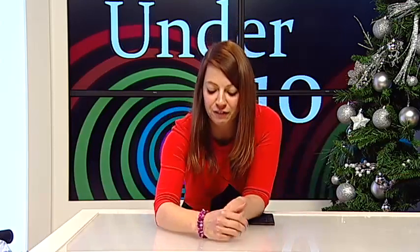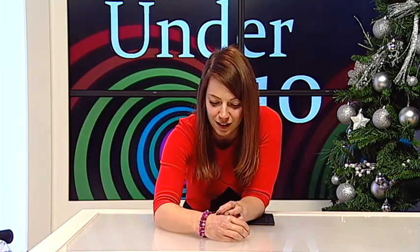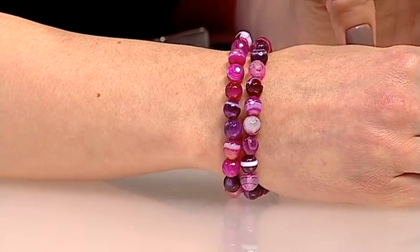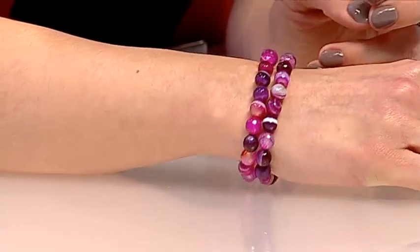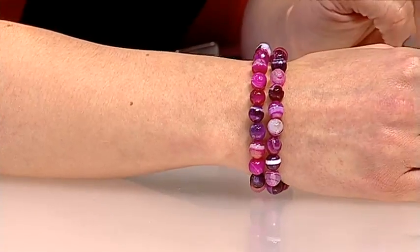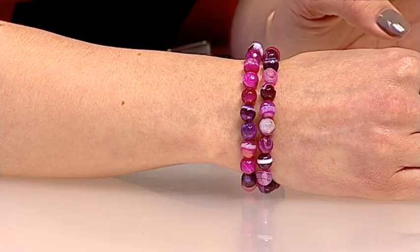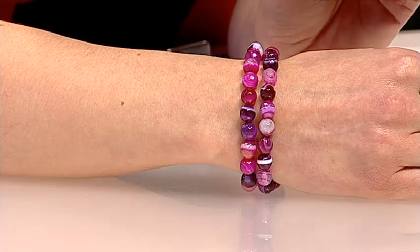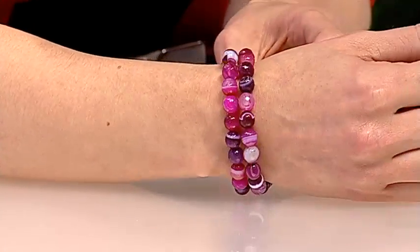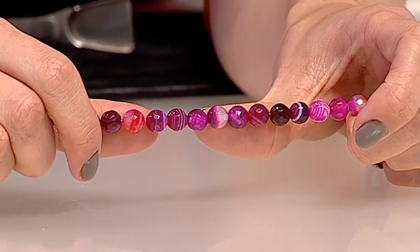Okay, this is your fuchsia banded agate. Look at these. Gorgeous, gorgeous colours. Bright pinks going into cherry reds, going into plums. Absolutely stunning. It is a brand new strand. What is so beautiful about this is that each one is individual. Each one has a different colour palette and different banding. But look, you know it's all going to go together. I might just show it like this, to show how each one is so individual.